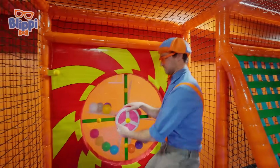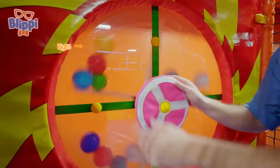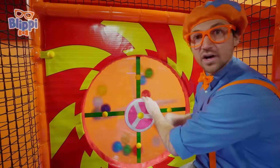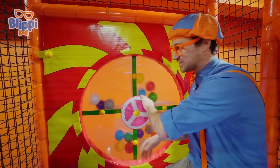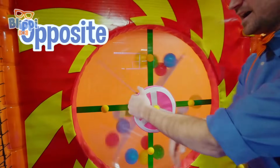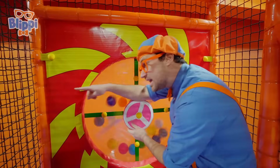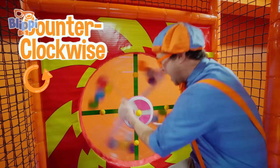Hey, look at this. Okay, if you spin it to the right, it looks like this. That's actually the direction that analog clocks spin. This is called clockwise. Yeah, do you see that? Wow, and check this out. Whoa, we're going the opposite way. Yeah! This is spinning it to the left. See? Left. Left. And this is called counterclockwise. Whoa!